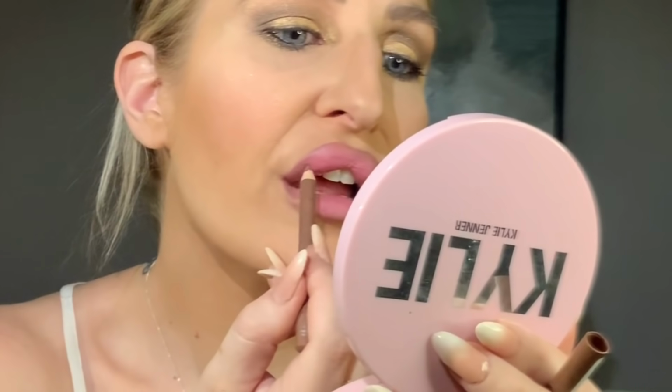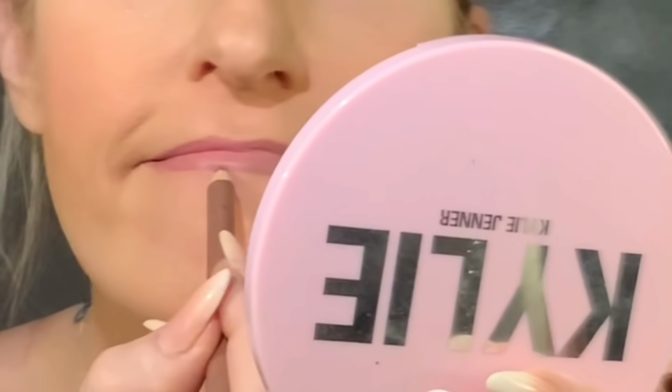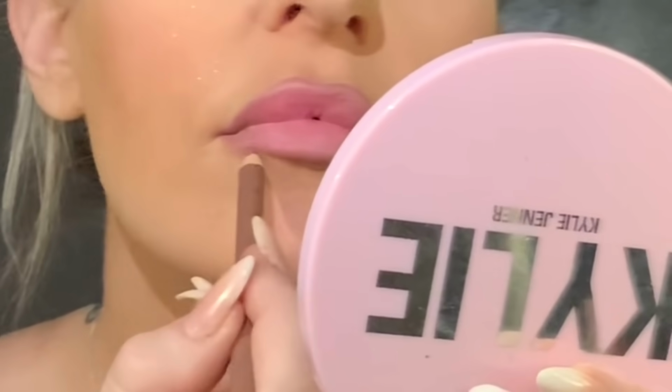I really need to scrub my lips again. So I'm going to overline that side more. When I say this 3D shading, I like to get lip skin, kind of deepen it in the corner. Kind of a little deeper over there. I'm making my Cupid's bow more pronounced.